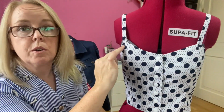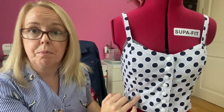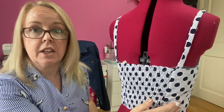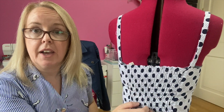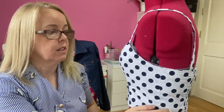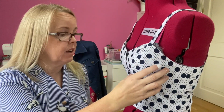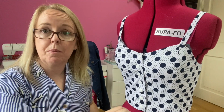It has princess seams down the front, which gives lovely bust shaping. It's got side seams, a little panel here, and then the shirred panel at the back. You can see it on the mannequin, and if you watch my previous videos, I do up a mannequin for myself and my daughter, which includes a bra, and I find it absolutely brilliant for when I'm making something for her. I can test it out on the mannequin, and you can see what a lovely fit it is.